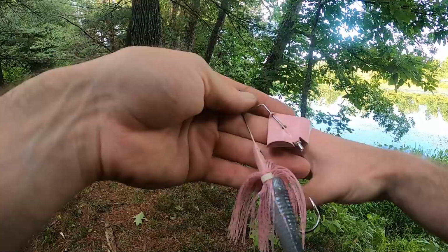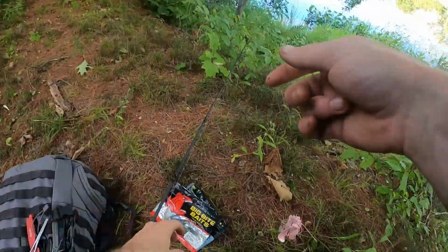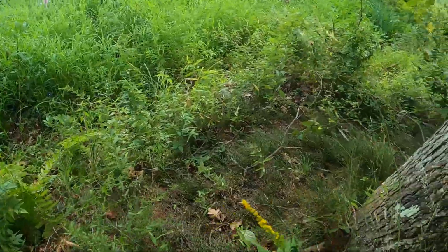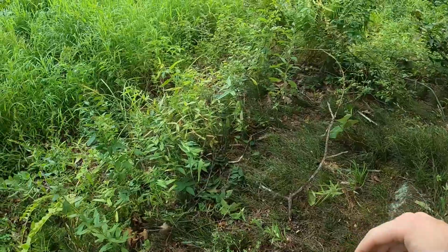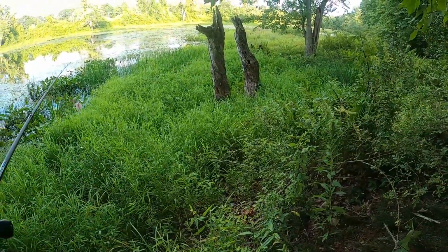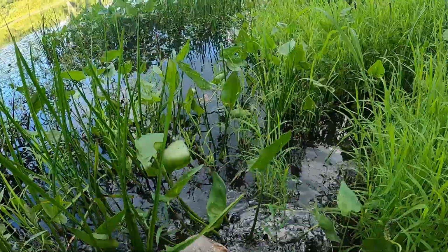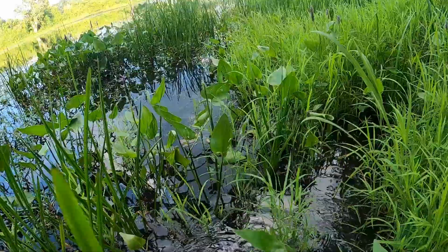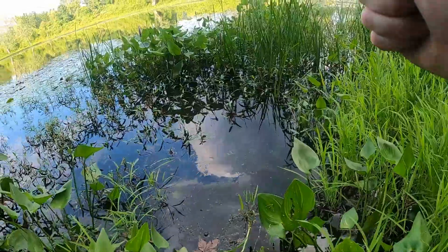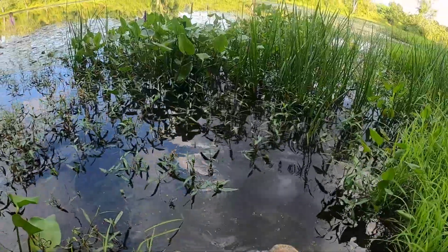There is that buzzbait ready to catch some big largemouth. It's a hot one this evening as well, 90 degrees, but I had to put on a sweatshirt because the bugs out here get so thick, I have to wear a hood. I just need to figure out a way to get out a little bit further here.